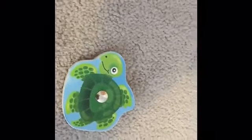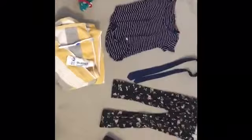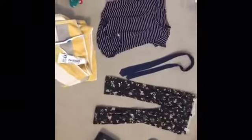Turtle, t-shirt, tie, trousers, toast, toilet roll and tools. Lots and lots of things beginning with t. I wonder what you can find in your house that begins with t. I'd love to see. I wonder what's on the back of our t today.